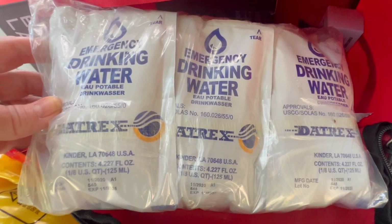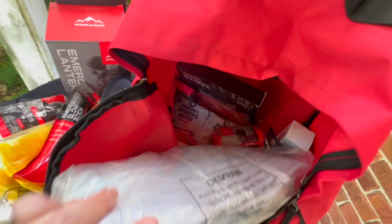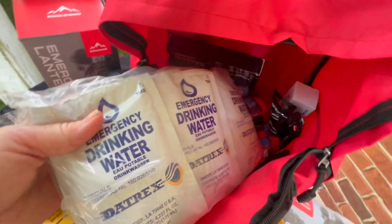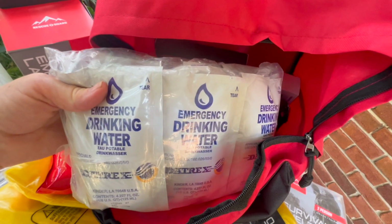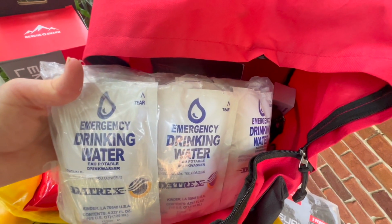Okay, now this, of course, goes without saying, this is drinking water. So make sure you have drinking water on hand. You don't need these packets like I have. These are just compact and fit inside my bag. Just jugs of water, of course, and you need about a gallon of water per day per person. And don't forget, your pets also need drinking water.